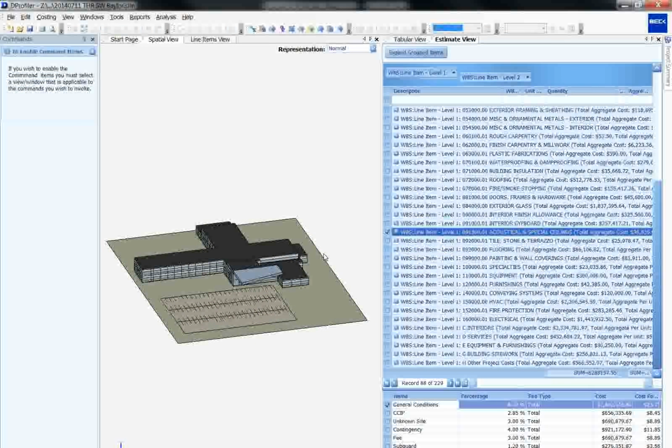And that's solely because we're able to sit down and work as an integrated team in D-Profiler and get a lot of information out very, very quickly.